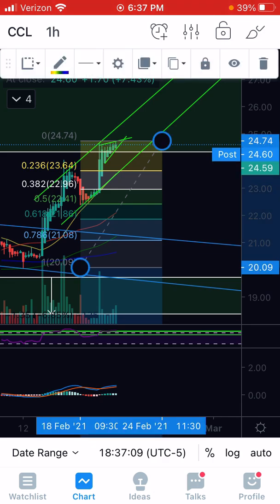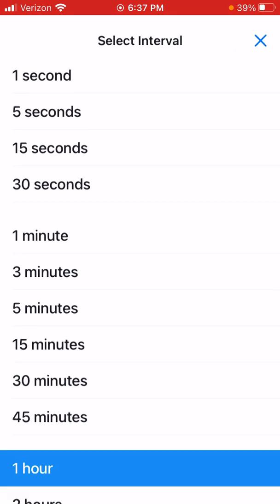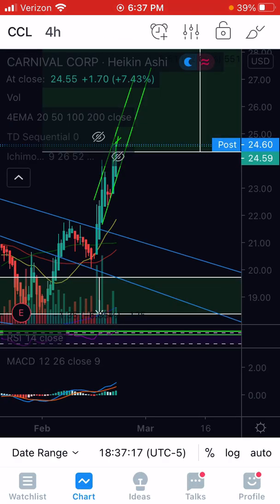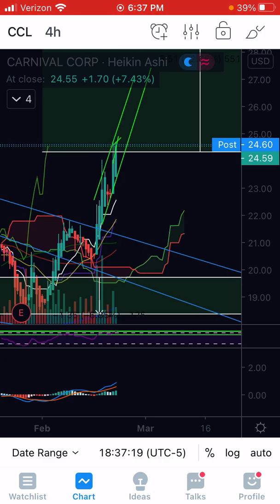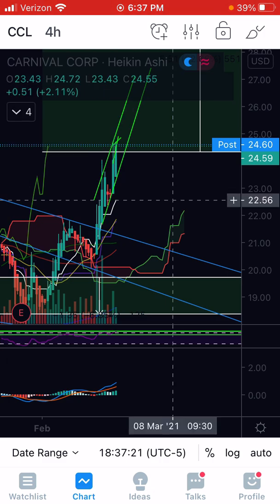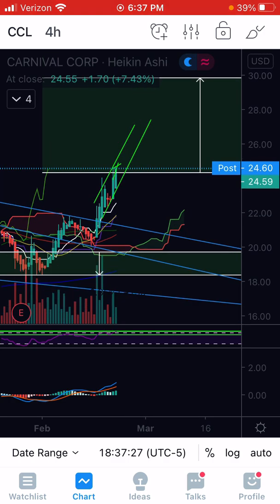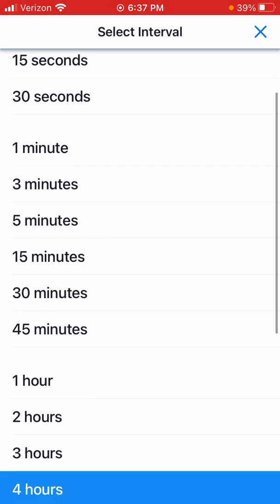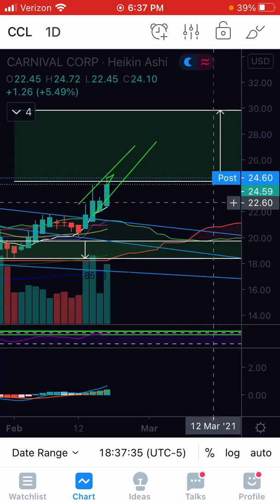What did I want to do lastly? I wanted to throw on this Ichimoku cloud and see what we have. So you have this white line here at 22.61. If we do have a breakdown of that rising channel at all, 22.61 is going to be a place to buy as well. 22.60 kind of lines up with that fib retracement as well.